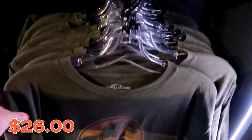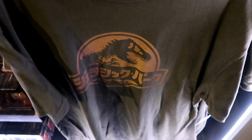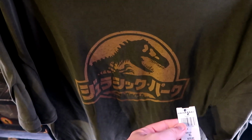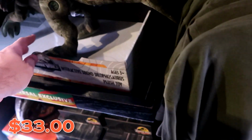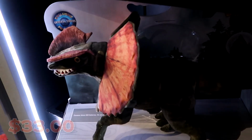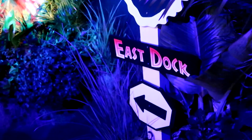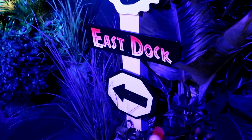And right underneath, how about the matching shirt that they have? I'm loving all of this stuff, seriously. This is so soft and so thin. That is $33. And they do have yet another interactive Universal exclusive dinosaur. They even do have yet another photo op. This here actually says eStock.